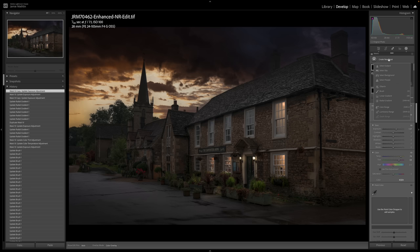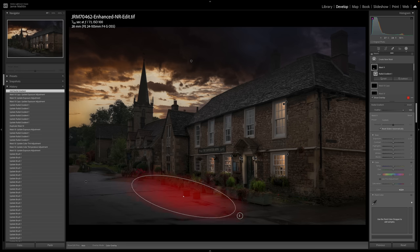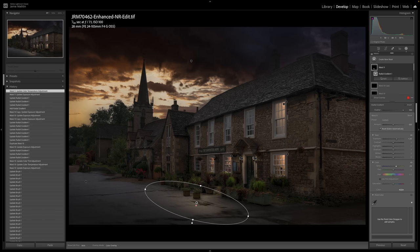So I'm just going to go straight back in, grab a radial, and I'm just going to put a radial out here that's at the same angle as the building itself, and just bring in a little bit more light there. There we go. And just add that little bit of yellow in, just as though we're getting a bit more light out there. And with the sky, we definitely need to brighten the sky up over there.